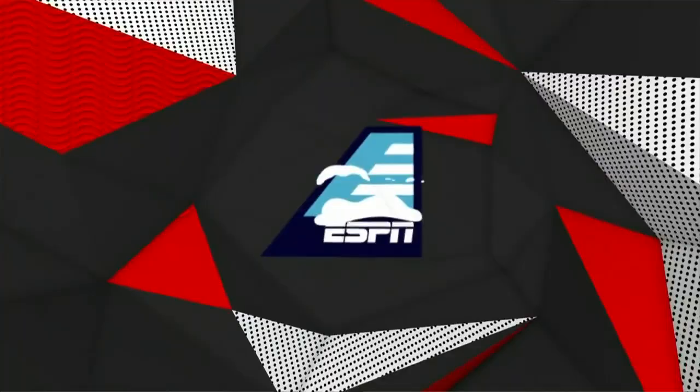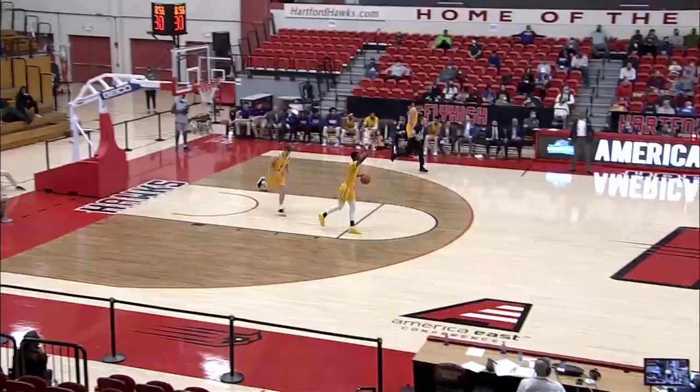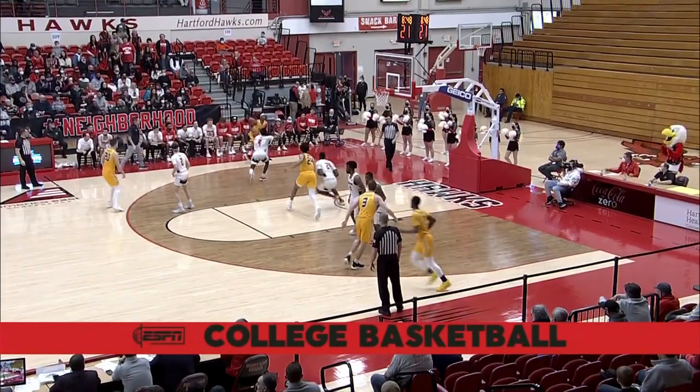Look at this rotation, Adam. Yeah, that's the play we've seen time and time again, that fake handoff action from the elbow. Williams sets it up for the drive and kick three. Shriver's going to go back to the training table. If you bump knees, it can hurt, but hopefully it's nothing more serious than that.